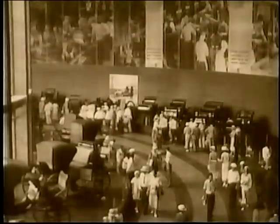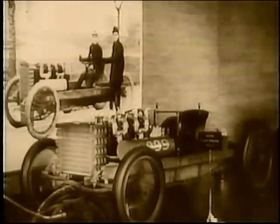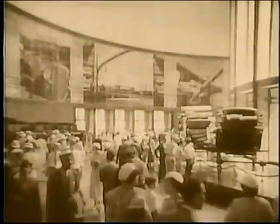Inside the gigantic rotunda, more than 60 antique vehicles brought from Henry Ford's own priceless collection at Dearborn tell the story of man's conquest for faster and more comfortable travel. An ancient chariot, the ox cart, the covered wagon, and early automobiles of many makes are there.